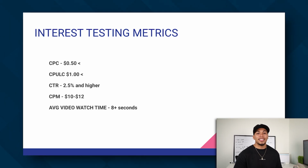And in this cold audience campaign, there are front end metrics that I was looking for. So I like to see a cost per click of under 50 cents, a cost per link click of under $1, a click-through rate of 2.5% or higher, CPMs of $10 to $12, and an average video watch time of 8 seconds or more.